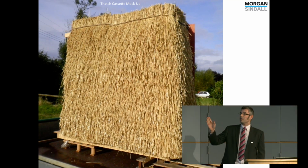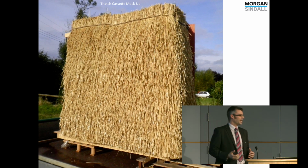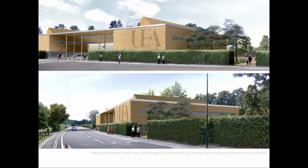This material was grown on the other side of the trees in the background there. So you can't get much more local than that. We're keeping our carbon miles down. So these ideas were really coming together on this building. And you can see how these are the artist's impressions. We're in planning permission as we speak. Hope to get planning permission received next month.